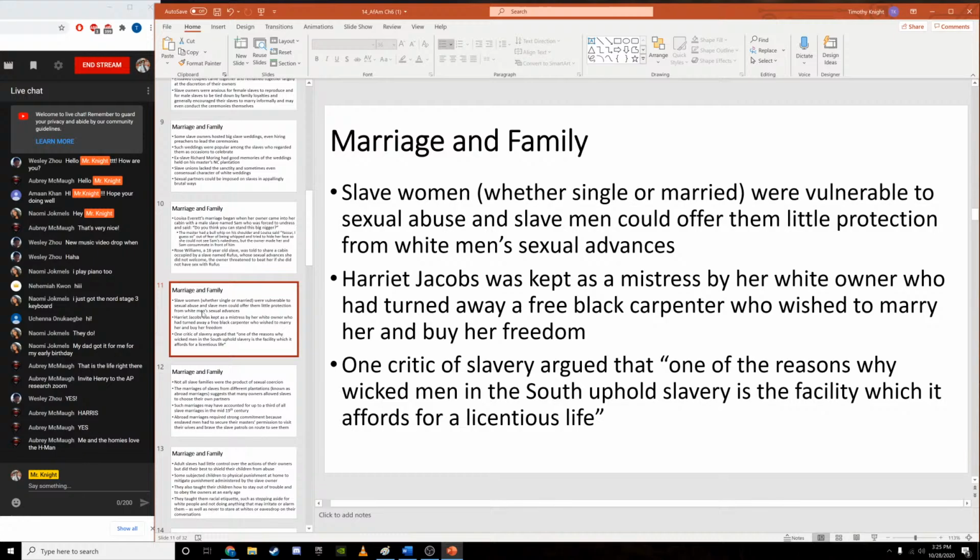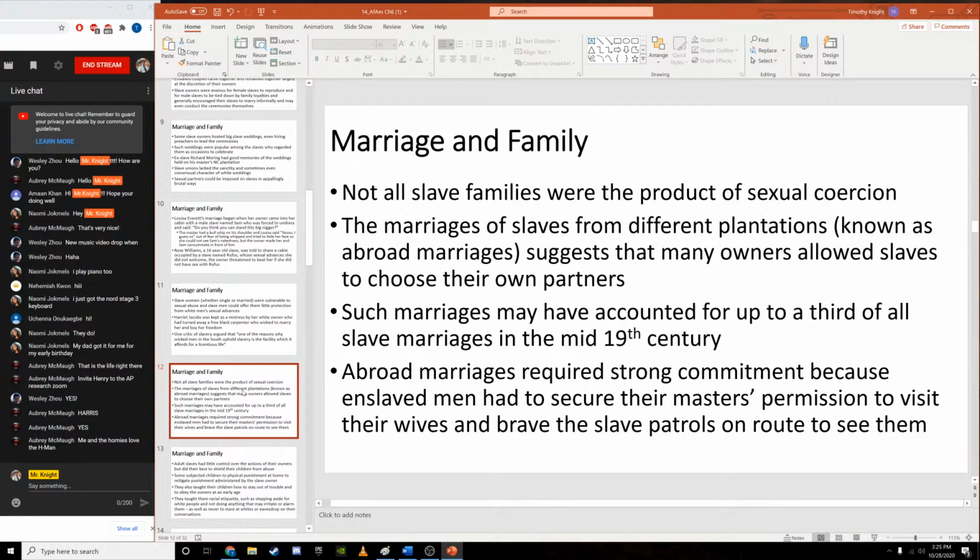Now, not all slave families were the product of sexual coercion, of course. The marriages of slaves from different plantations, which were known as abroad marriages, suggest that many slave owners allowed slaves to choose their own partners, because this would be a situation where you had two different slaveholders who lived on different plots of land on different plantations, and the slaves from either of these plantations would marry one another. And these marriages may have accounted for up to about a third of all slave marriages in the mid-19th century.